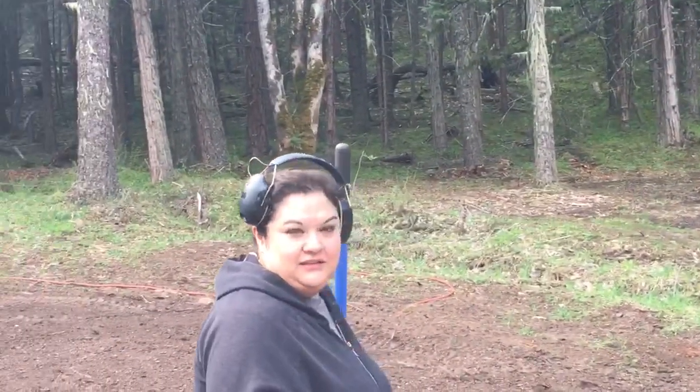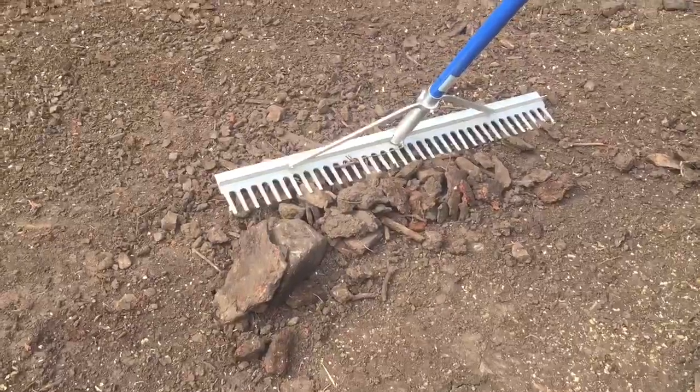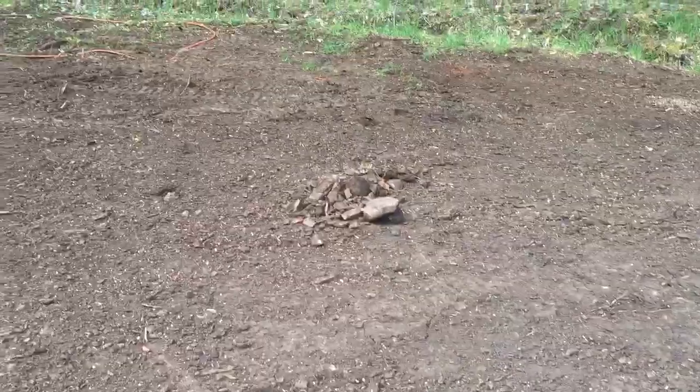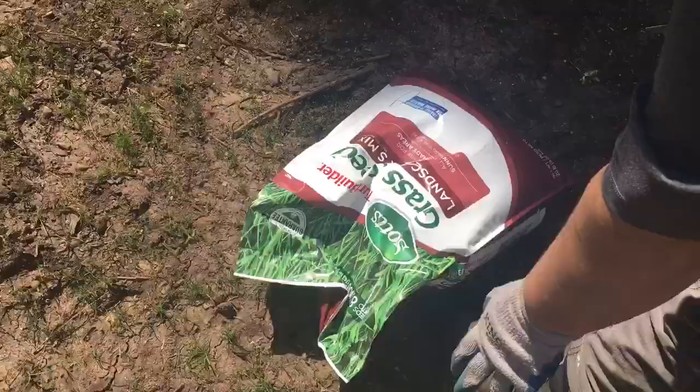So I see you're landscaping, raking the rocks out. Yes, I am. And that's all I have to say about that. We have no shortage of rocks. No. We could build a house. We should just build a house out of rocks. It'd be like a nice little stone cottage.